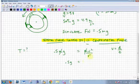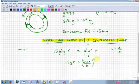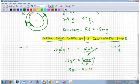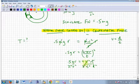V is d over, let's actually get rid of this r. Let's put it over here. So then I have v squared, which is 2 pi r over t, all of that squared. I want to solve this thing for t, right? Like I said, you might do it some way differently. That's fine. Okay, so I got 0.5 g r is 4 pi squared r squared over t squared. Let's get rid of those brackets. Okay, let's divide by r squared. Let's divide by pi squared. Let's divide by 4.